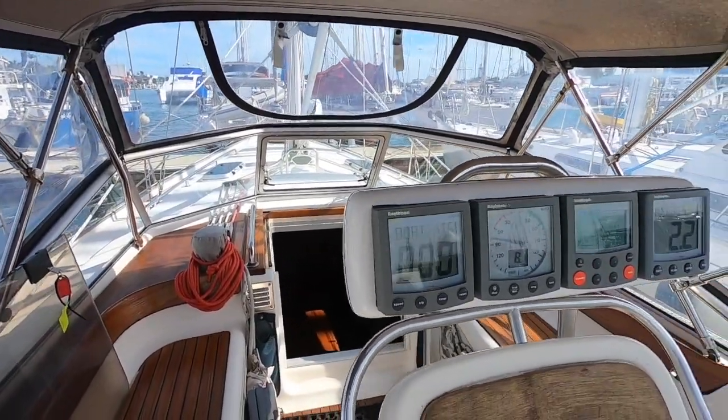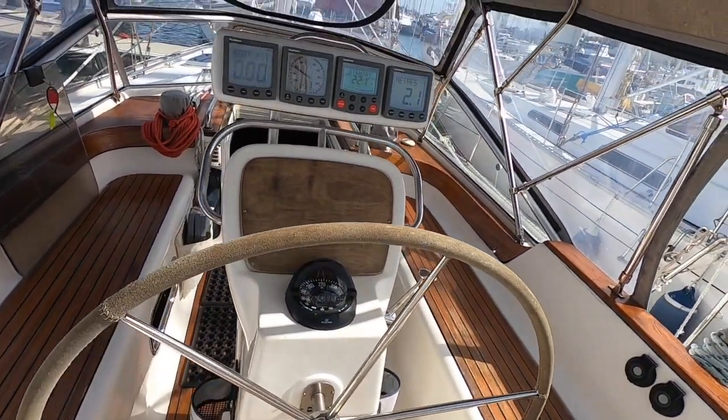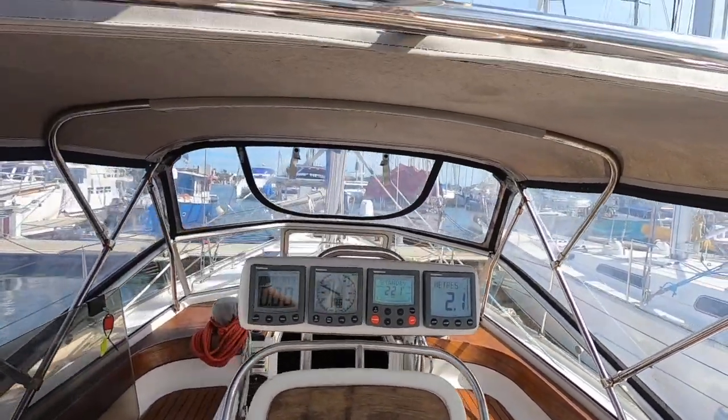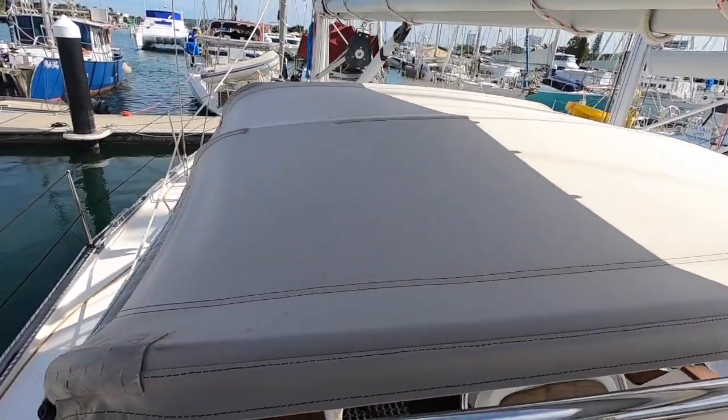The Bavaria Ocean model is a centre cockpit yacht and has a very big cockpit covered with a great bimini and a semi-solid dodger. Gives you great coverage in the weather.